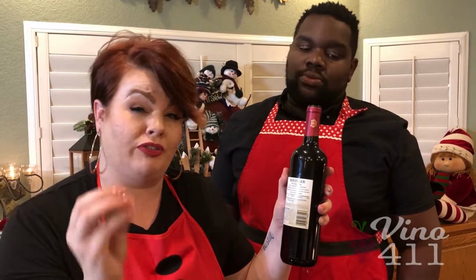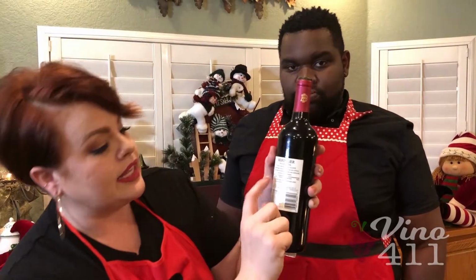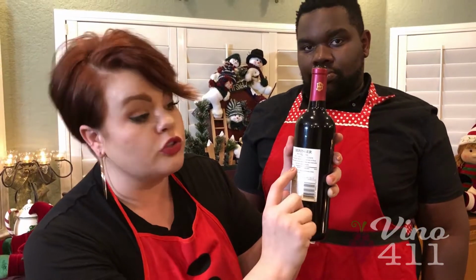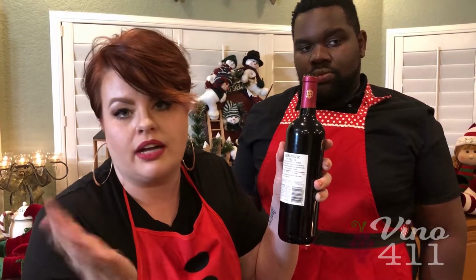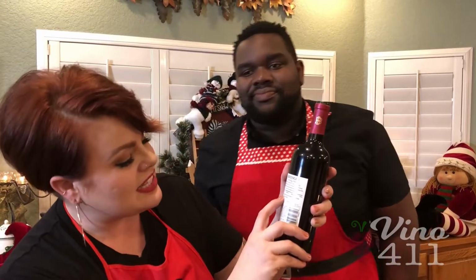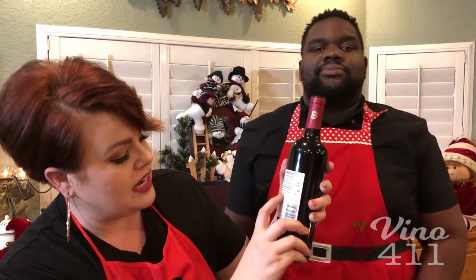This is actually helpful if you're very new to wine and you have no idea what a cab is on the dry to sweet scale. It's got one here. Taste: dry, semi-dry, semi-sweet, sweet. It's on the dry side. I mean, that's a cab fact. So if you don't know that, there you go. Cab fact! This one says jammy black fruit flavors with a hint of sweet vanilla. Exactly what it says on the website.